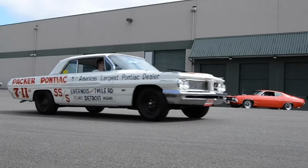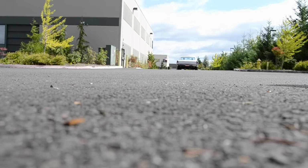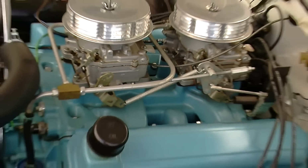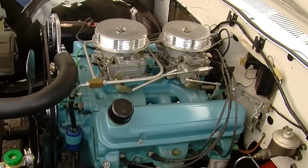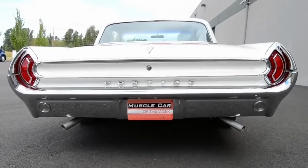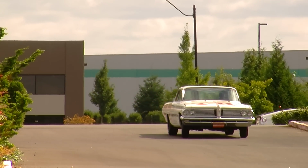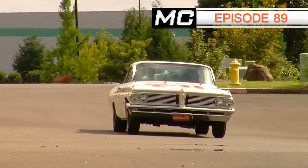These were built right on the factory assembly line using parts developed by performance companies with Pontiac part numbers assigned to them to make them legal for competition in the Super Stock drag class. It's powered by the race-bred 421 V8 under aluminum front body panels. The car was successfully campaigned by the Packer Pontiac team and ran the quarter in 11.73 at 118, good enough for a national NHRA Super Stock record. The story of this car and how it came to be is told in episode 89 of Muscle Car of the Week.